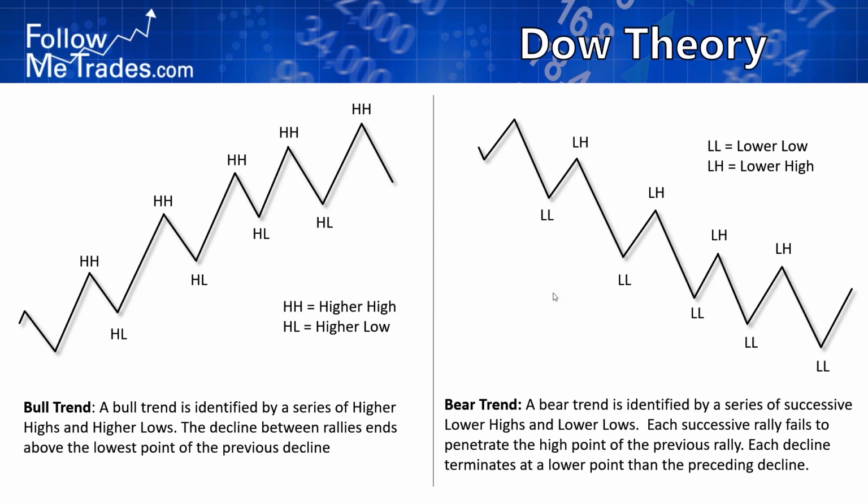And he really came up with a definition for a trend. And he said, hey, a bullish trend, an uptrend, is identified by a series of higher highs, higher lows. That's what these are, higher high, higher low. As long as this pattern continues, the uptrend, the bullish trend, is still intact.